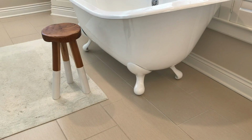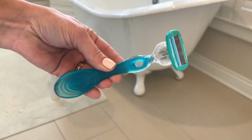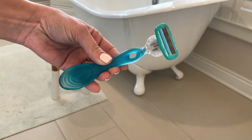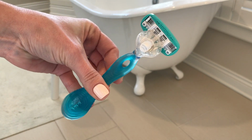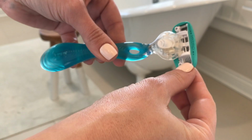Okay, the next thing, I feel like this is such a random collection of products, but I love to shave whenever I'm in the bathtub because, you know, the hair follicle softens up a little bit and you get a really close shave after you've been sitting in a warm body of water for a while. And the razor that I love to use is the Schick Hydro razor. And I feel like most razors probably do this these days, where it swivels with your skin and with the lumps of your knees and your ankles and stuff.